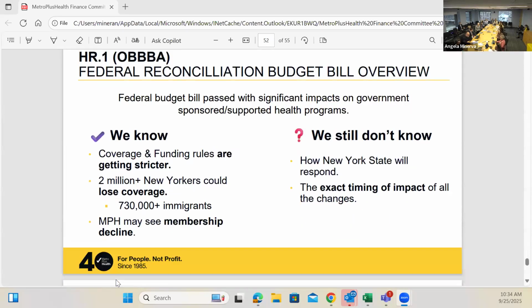Reagan? So we've been talking about obviously HR1, the federal budget reconciliation bill, forever, it feels like at this point, even though it's only been 3 months. But as Lauren said, on the right side of the screen, we still don't know how New York State will respond insofar as it relates to the Medicaid changes. New York still has not issued any plans or information as it relates to the Medicaid changes that came out of HR1, or the longer impacts, things like work requirements and shorter recertification times. All of those components New York has not addressed, but New York has addressed the risk to EP.